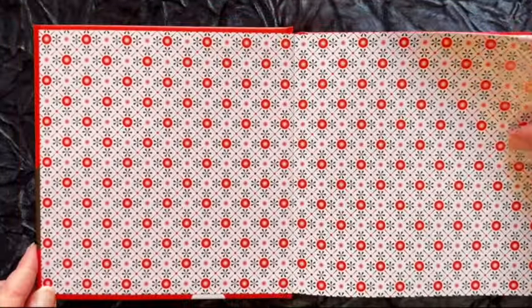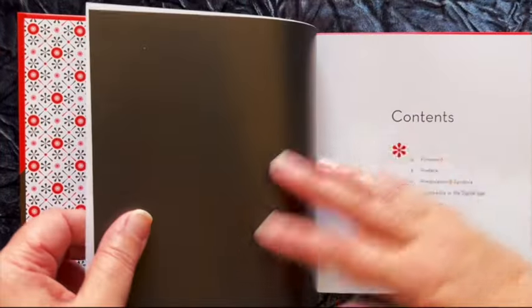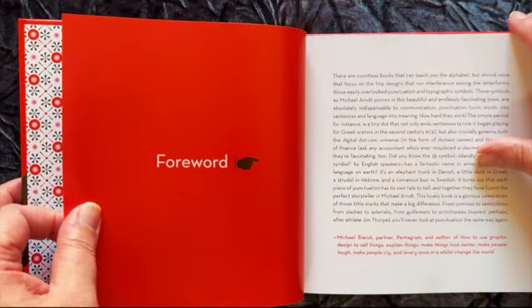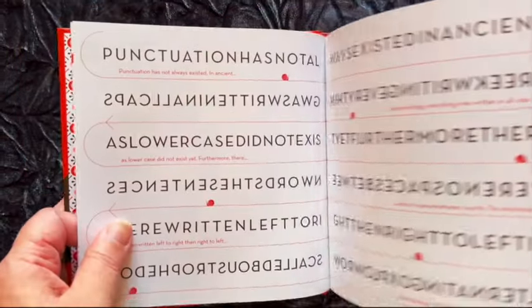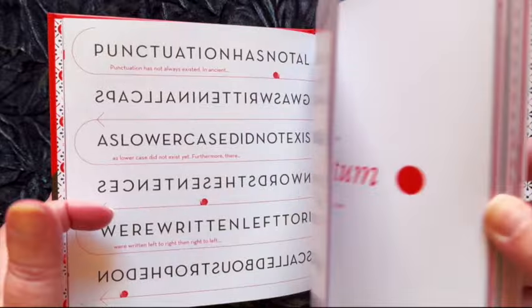Snails and Monkey Tales by Michael Arndt is a super cute book focusing on, of all things, punctuation marks and symbols. It explores their typographic origins, names and shapes, as well as how to use them. I know, I'm a language nerd, I find this sort of thing endlessly fascinating.